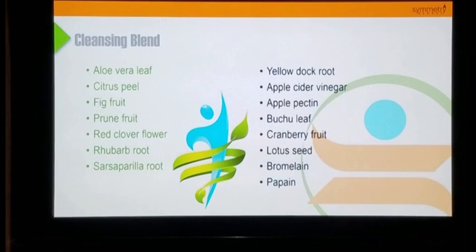We have a great cleansing blend, which are herbs from both East and West. And these herbs are to help restore natural peristaltic motion, a little squeezy motion, so that it helps things move along. But we also have things in here that are going to help kill viruses, bacteria, and parasites in the GI system.